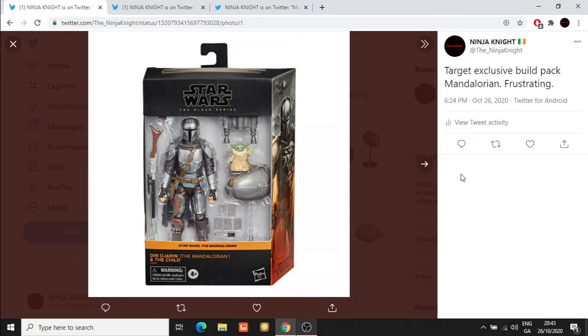So here we have an image of it in package. It looks really nice. Now, as we can see from the picture on the side, it will be interesting to see if there's any other packaging art that will line up against that. We can see the Razor Crest here in the background. I still think it's a missed opportunity that the HasLab project wasn't the Razor Crest, even though I know it would be absolutely ginormous. But still, I think that would have been a very interesting feat and it would have been nice to see in a 6-inch scale.